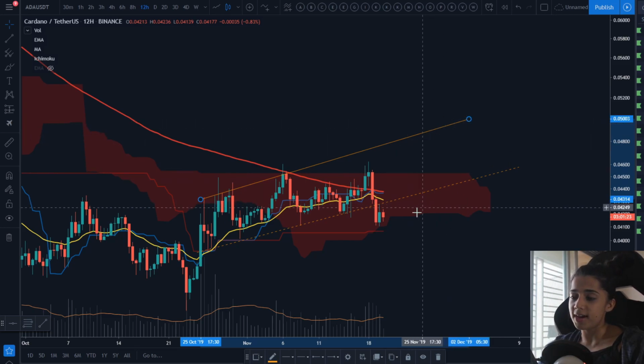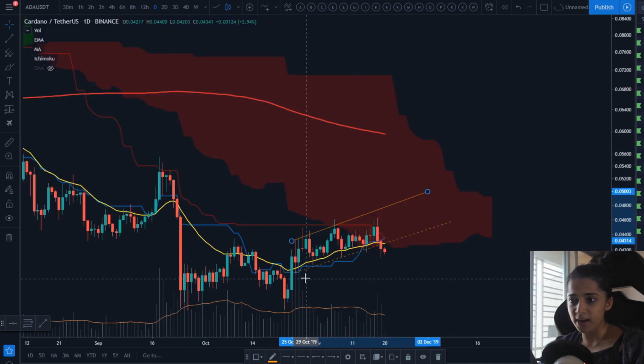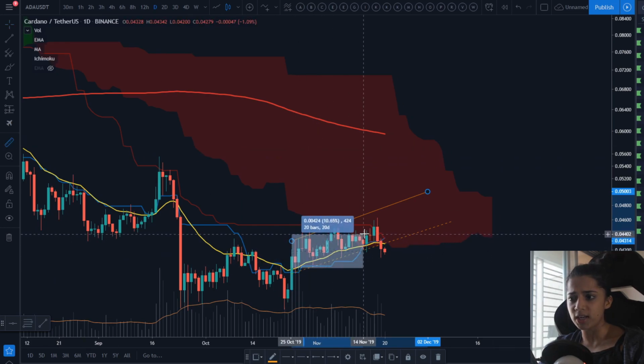It broke to the downside instead. But more importantly, guys, I'm just going to pan over to the daily, because when I got in, I said, okay, there's a bit of strength on the chart. I was anticipating a push up, and we got that. And not just that, we were trending on that daily 21 EMA for some time. How many days were we trending on the daily?